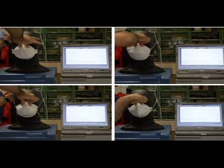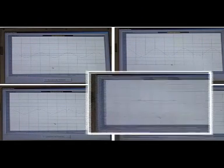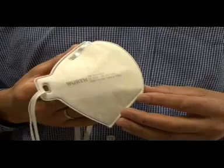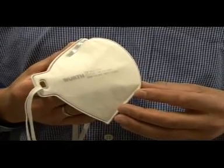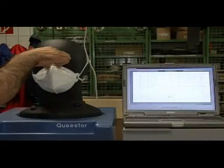Here we test again 4 masks at once. The more the curve goes up, the stronger we have to breathe. The graph down on the right shows you the flattest curve, and thus the lowest breathing resistance for the user. It does, of course, belong to the FM1000 mask. That means best result in the particle test, and now the lowest breathing resistance on top of that.